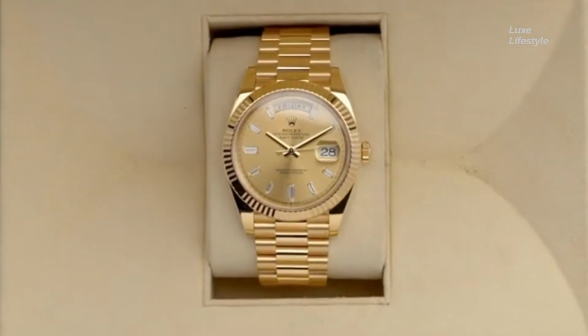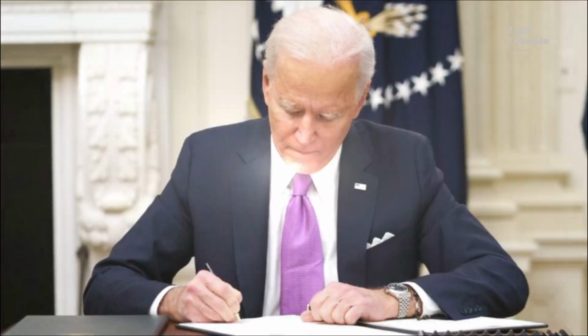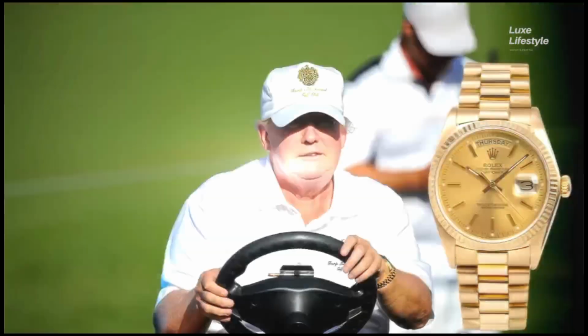Number 5, the Rolex Day-Date, also known as the President. First introduced in 1956, it became the watch of world leaders and billionaires. Every U.S. president from Lyndon Johnson to today has worn one.